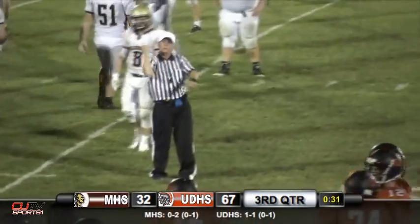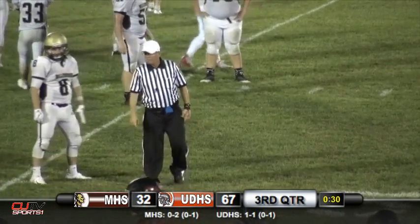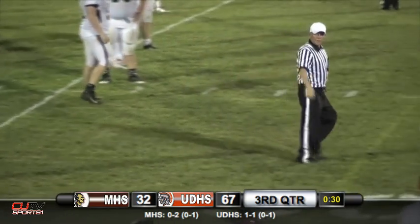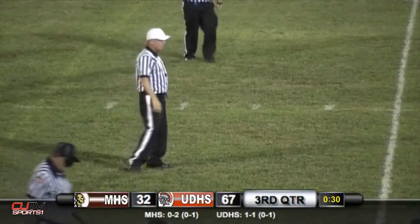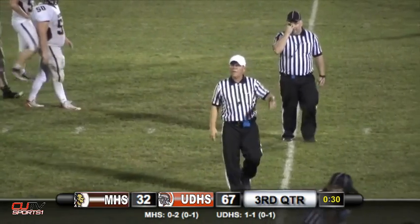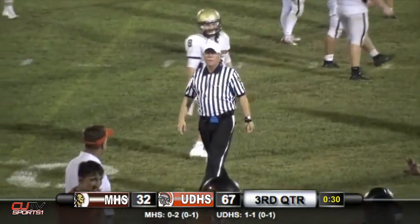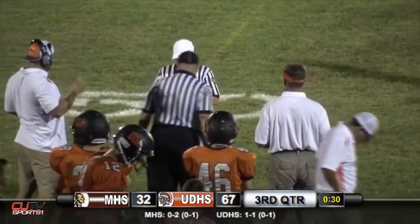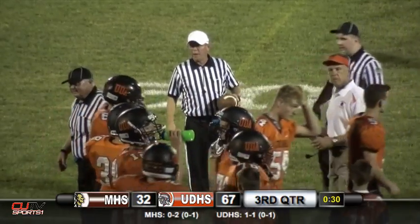I don't know if that was planned either. It looked like they were just tangled up, and it was a personal foul. A late hit against Upper Dauphin, but I don't know if that was intended. Nonetheless, you just got to protect the players out there on the field no matter what. We hope that's not intended. But either way, personal foul and fresh set of downs for Millersburg. Both of these teams, good sports out here tonight. Not seeing any hostility from Millersburg as they stayed in this contest in the entire first half, it seems like. And then the second half, the floodgates opened up for Upper Dauphin.